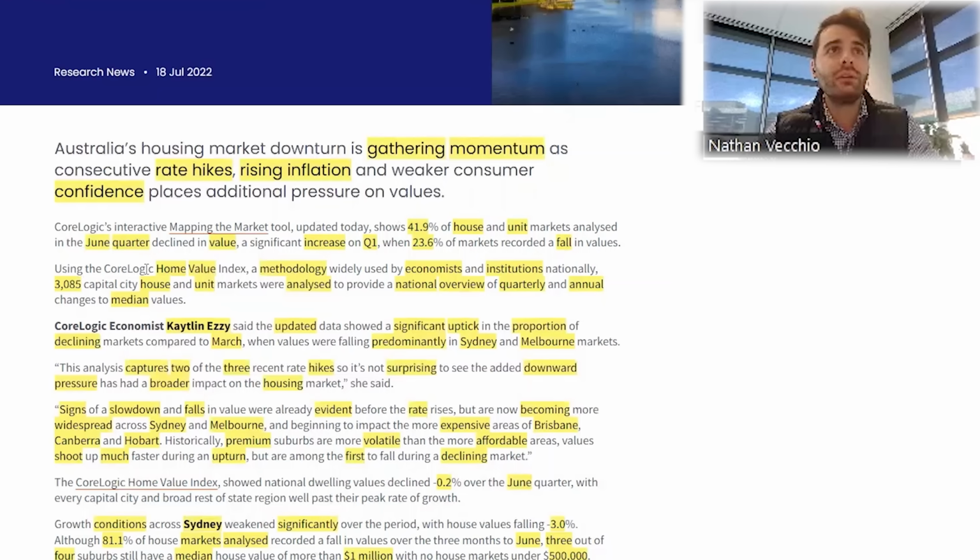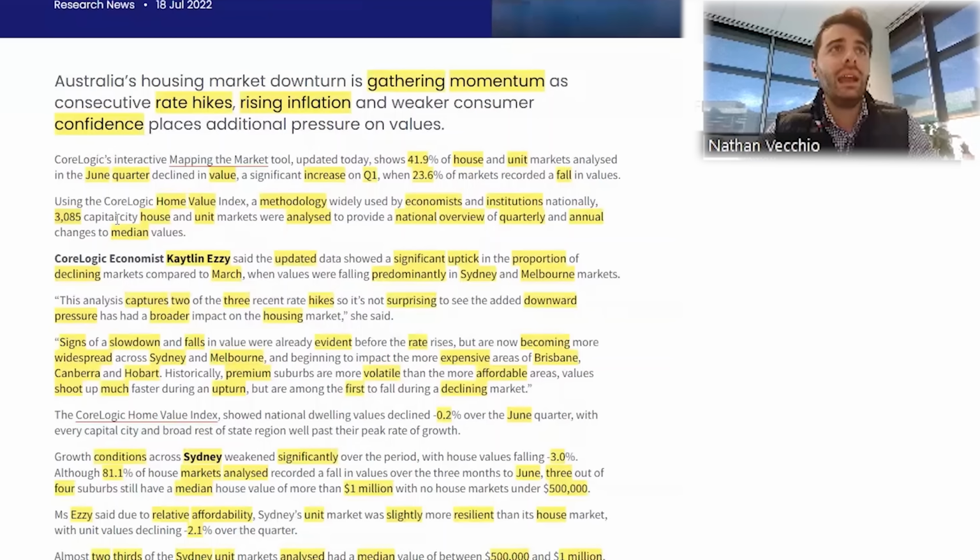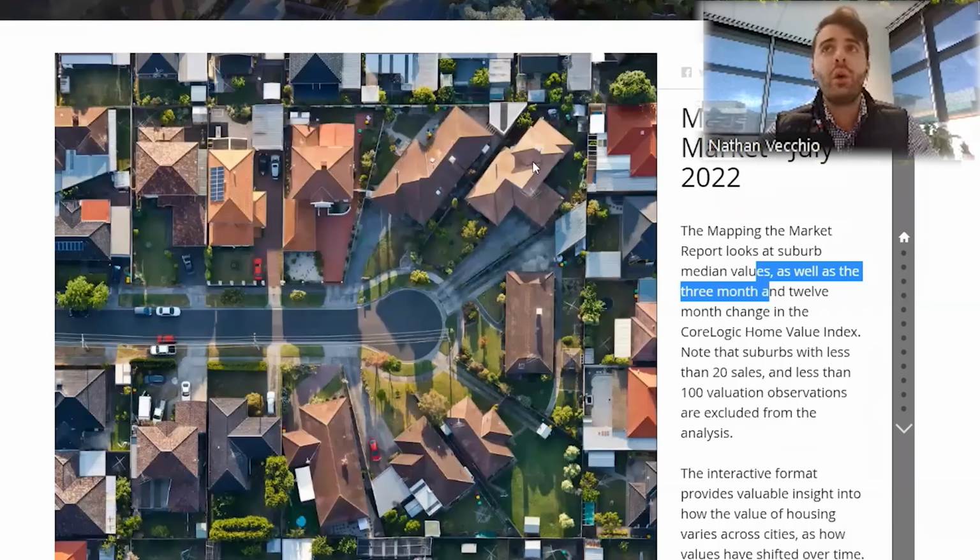CoreLogic, they've got some really good information in their analysis. They've got a methodology that is widely used by economists and institutions nationally, where they looked at 3,085 capital cities, houses and unit prices, and they analyzed the national details and gave us a quarterly and annual analysis of the figures. And I'm going to go through this map in a minute, where they've done the numbers and crunched them.